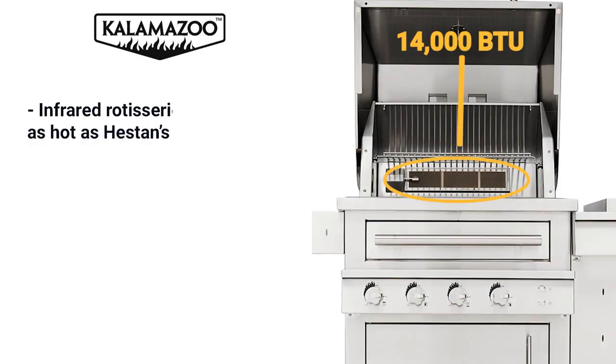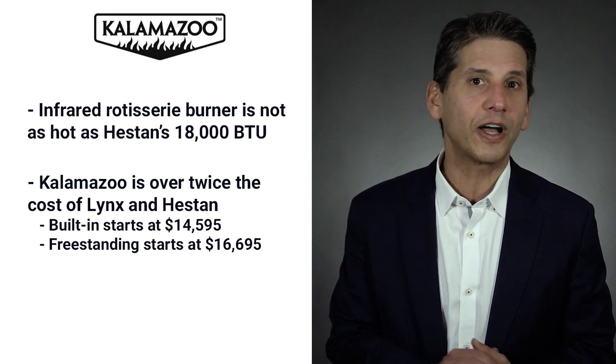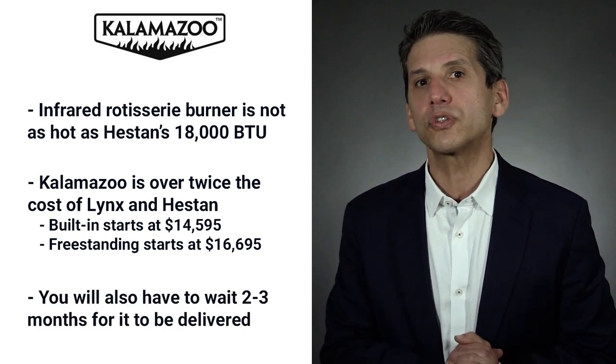The infrared rotisserie is not as hot as the Hestan at 18,000 BTU. However, Kalamazoo is more than double the price of the others, starting at $14,595 for built-in and $16,695 for freestanding grill, and you do have to wait 2 to 3 months to get it as well.